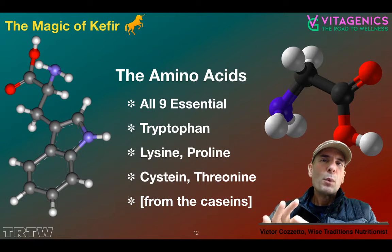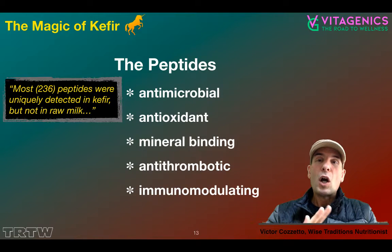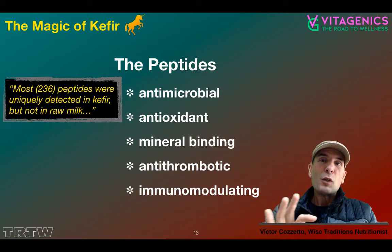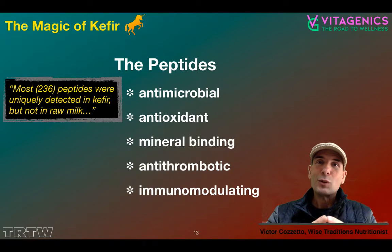So another important thing from the amino acids, one of the things that we need to build to stay healthy, are the peptides. There are hundreds and hundreds of peptides. In kefir, over 200 unique peptides have been identified. And this is really very interesting because raw milk itself has a lot of peptides, but kefir provides us with unique ones. And so this gives us more antimicrobial activity in the kefir, antioxidants, things that help with binding minerals so that we can absorb the minerals into our body. Antithrombotic, this is reducing or clearing blood clots, so reducing the potential for stroke and other such ailments, very important.